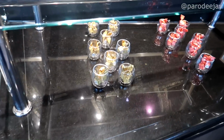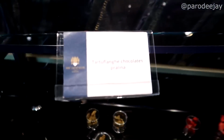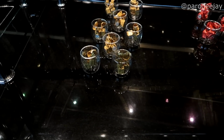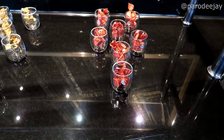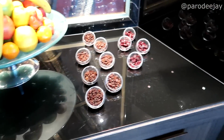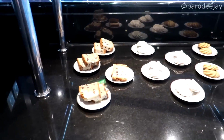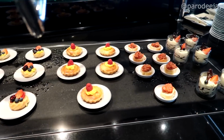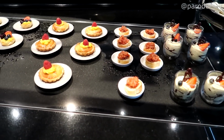They also have what? Tartuflong. Huh? Okay. Those look awesome. There's some other ones. Those are amaretto flavor. Walnut, hazelnut, raisins, dried cranberry, chocolate chip cake, meringues, pistachio cookies, and cool looking fruity stuff. Oh, there's a tomato bruschetta in there too.